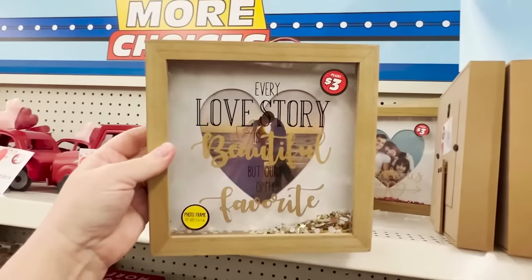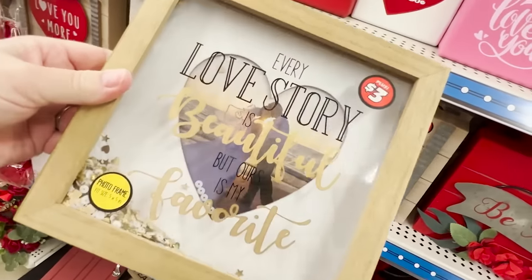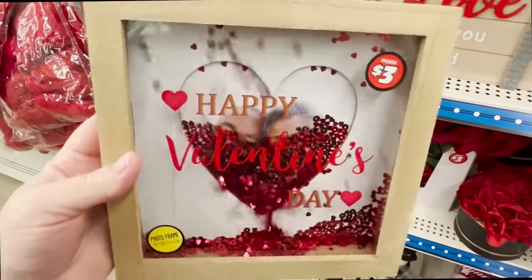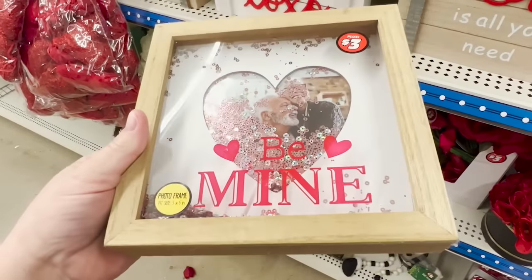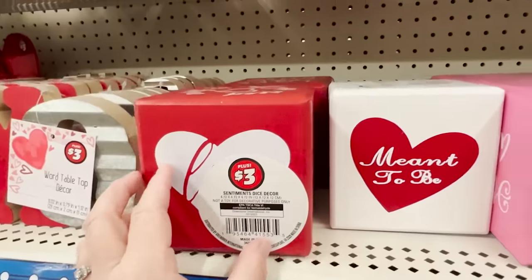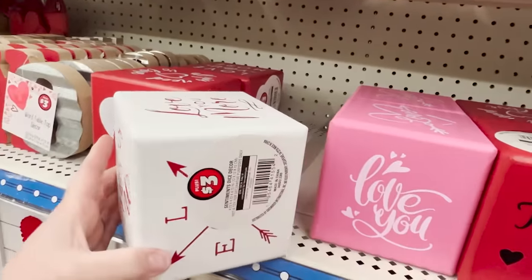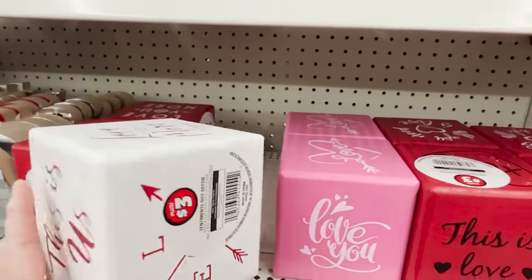These are really fun little frames for $3 that have the glitter sort of snow globe effect inside. They come in four different versions. So check these out. I thought these were super cute. For $3, you just add a photo, and that's a great little gift. They also have the dice, and it comes in a few different versions. It's $3. It is a wood dice, and so each color has different sayings on all of the sides.